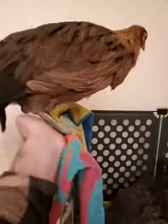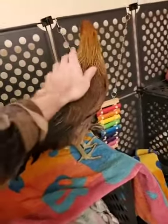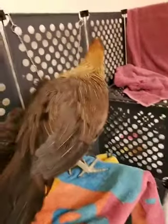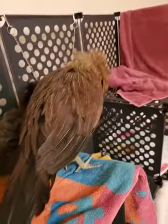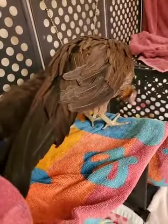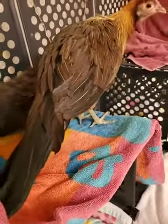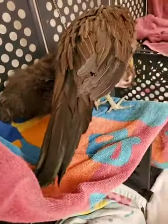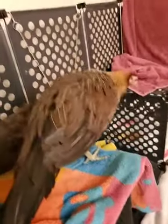Right over here, being a fussy little girl, is our Kagome, who is an onagadori hen. And the onagadori is an endangered breed of chicken from Japan. The onagadori are known for their luscious long tails, their tail feathers that can grow out to be over 20 feet in length. Kagome's tail feathers are now about a foot long, and she is quite the pretty little hen.